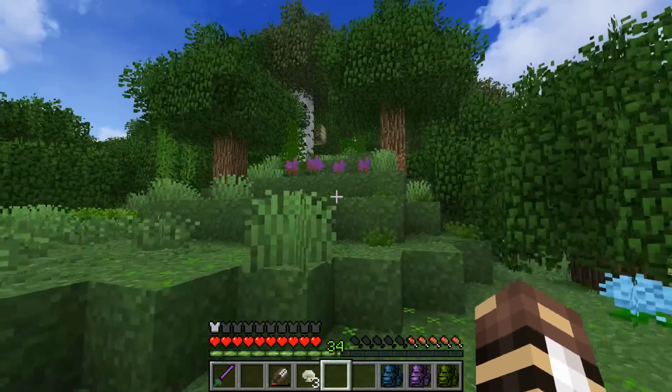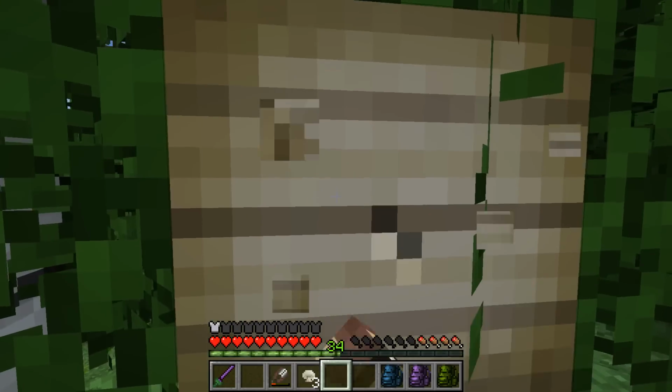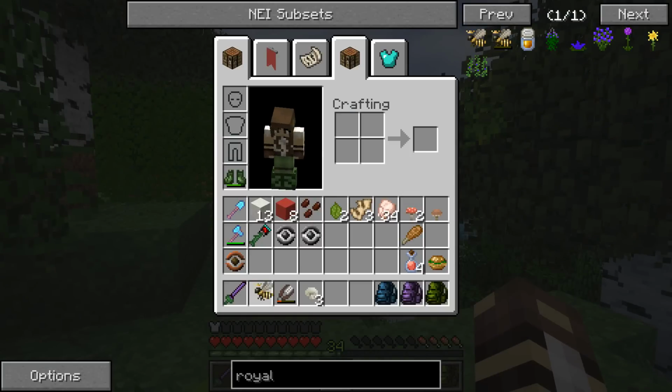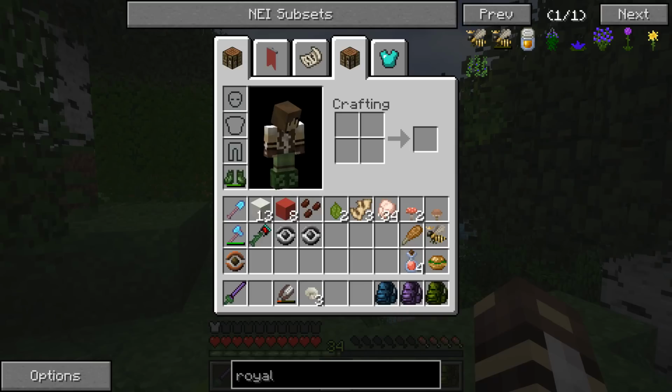Oh, look! Oh my gosh, I can't believe we found one already! Yes! I need this! Oh, I'm so relieved! Come here, queen bee! We got her! We got her, you guys! So we have just snagged a queen bee with full durability. So we need to get as many queen bees as possible.